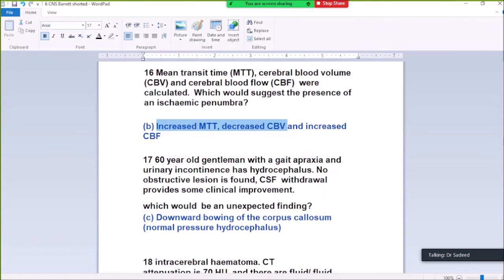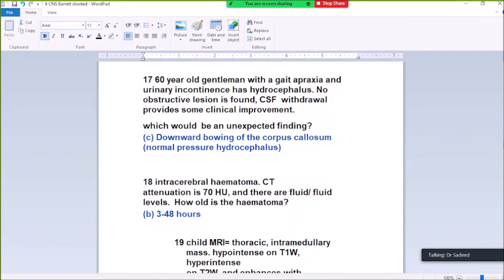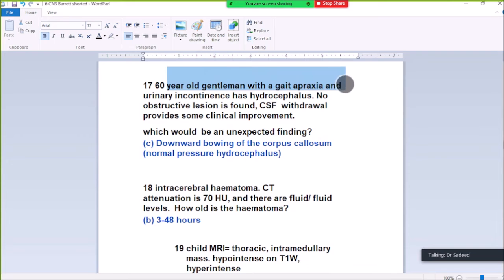MTT, CBV, CBF. 17. A 60-year-old gentleman with gait apraxia and urinary incontinence has hydrocephalus. No obstructive lesion is found. CSF withdrawal provides some clinical improvement. Which would be an unexpected finding? Downward bowing of the corpus callosum. Now the diagnosis is normal pressure hydrocephalus.